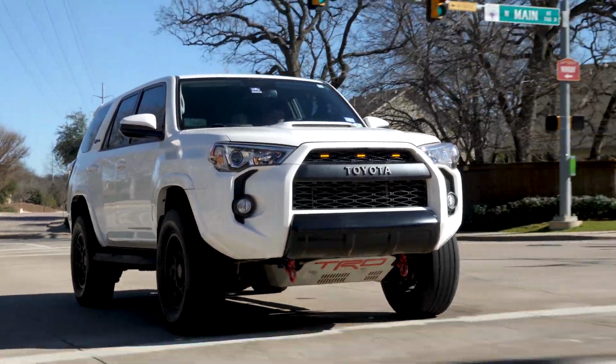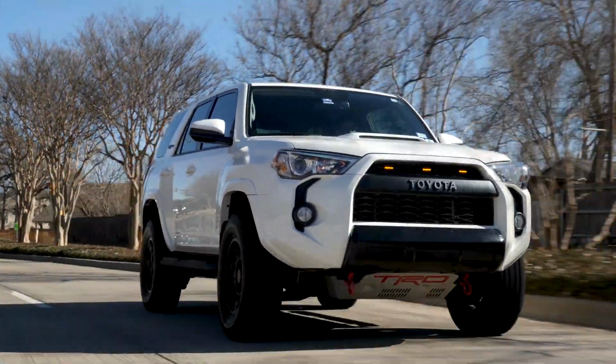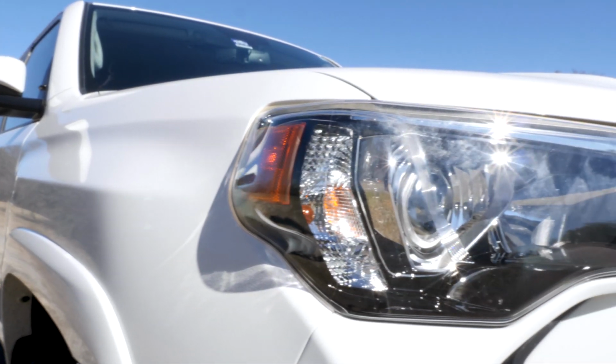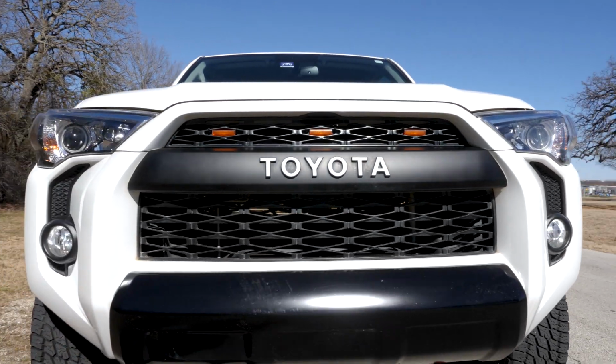Where do we want to start? Looks? We usually start with looks. Yeah, looks are good, and this is a two-sided coin because I think the outside and the inside are very different. On the outside, this looks fantastic. I'd say so. I love the front. I love the little cutouts by the headlights. I think that makes it look really unique and aggressive.